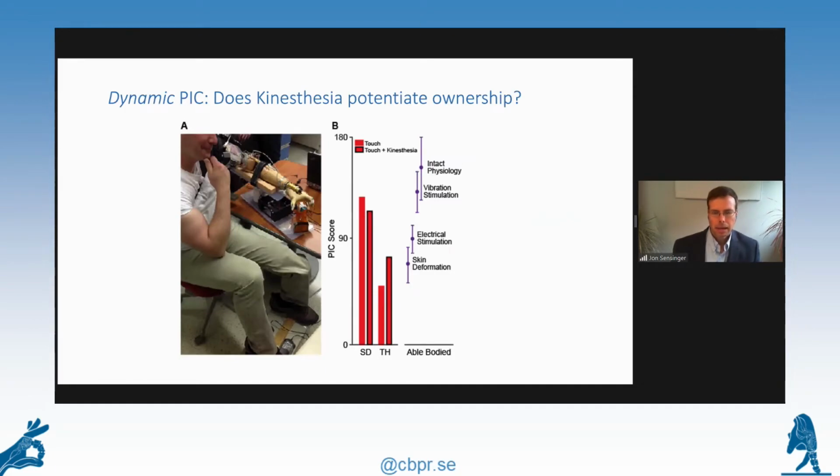And in dynamic pick, there's actually a movement before the lights light up. And the question we wanted to ask was, kinesthesia itself should not directly affect ownership, according to the literature, but we thought that it might potentiate ownership, meaning we thought that it might gear you up to believe in ownership more. And so that's the question that we wanted to ask.